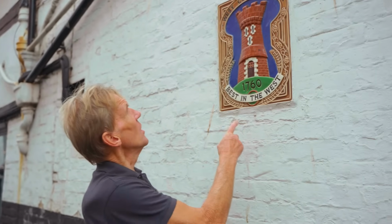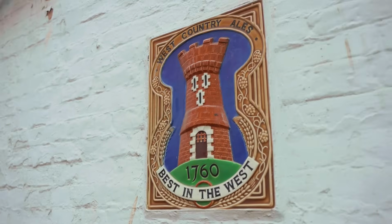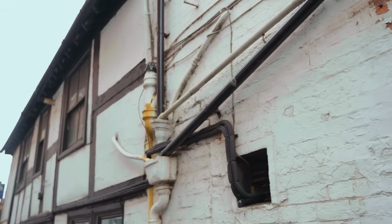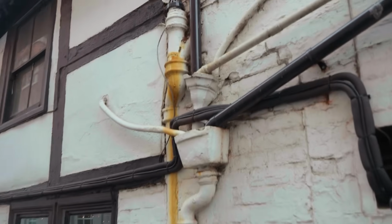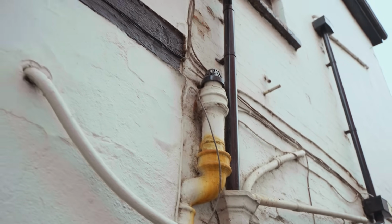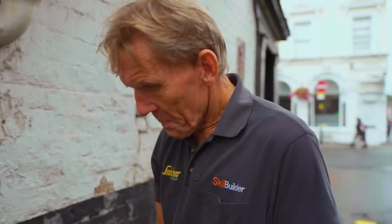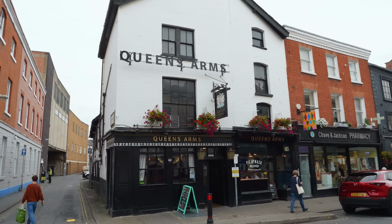Now, this is the best in the West. Obviously that's referring to the beer, but here, this has got to be the worst in the West, referring to the plumbing. I mean, my goodness, what a mess. I didn't realise you'd done any work in Hereford. Yeah, this is some of my finest work.